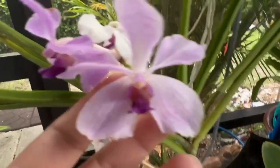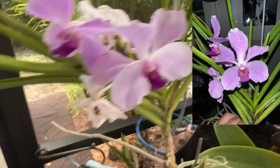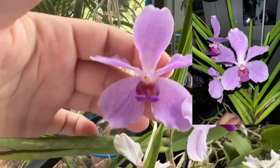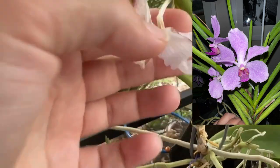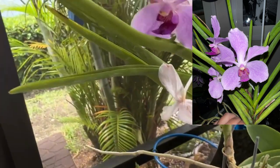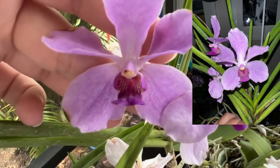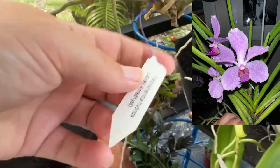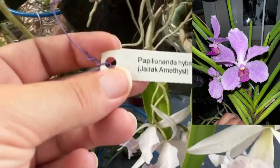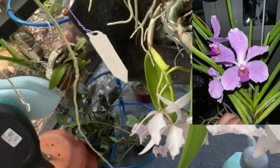Got this from BL Orchids or Bernard. So it opens up purple, I think, and then as it fades, it goes white. But yes, I'll put some pictures of it a little fresher, but really like this one. And it is Rack Amistet, or whatever.